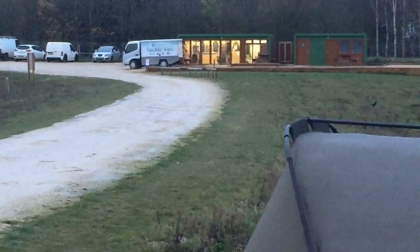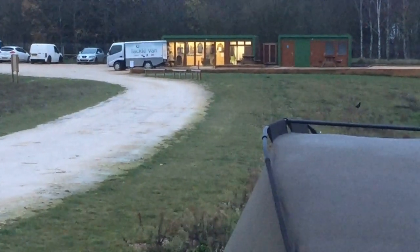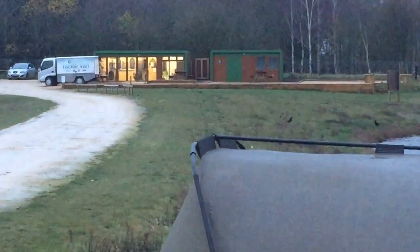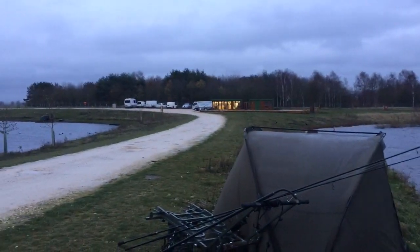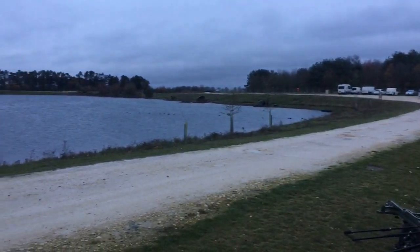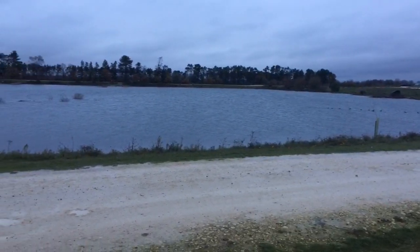There's the Korda tackle van and the signing in shop at the office. They sell all sorts of Korda stuff in there. The building just to the right, the green door there, that's the toilet block. This is Salmon Villas, and the lake behind me is actually Petites. It's really nice. Definitely have to give that a go one day.